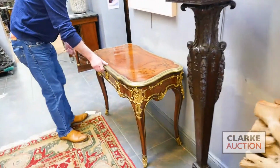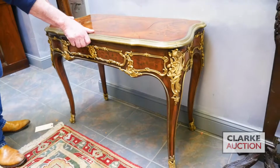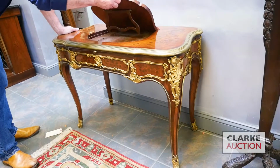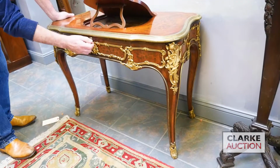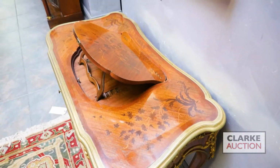Over here from Rye, it's got to be Linky or one of those makers. Absolutely the best of quality, heavy duty bronze. Lifts up to be a little desk there. Wonderful bronze work, all inlaid all over. We will look for a signature on that later.